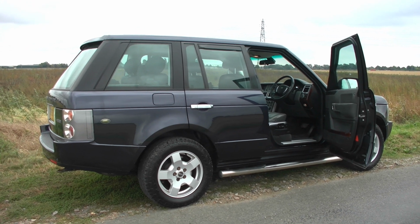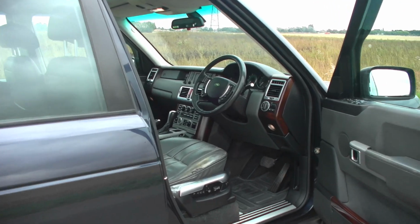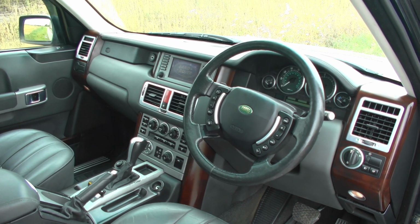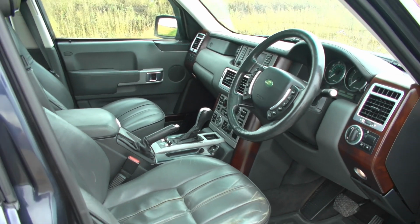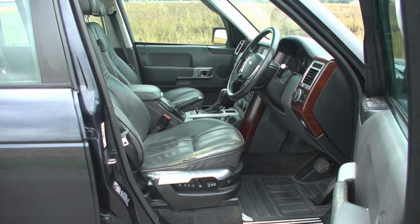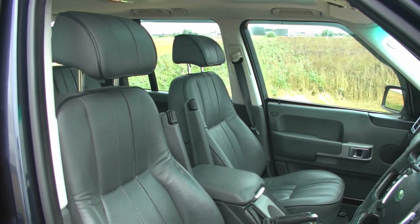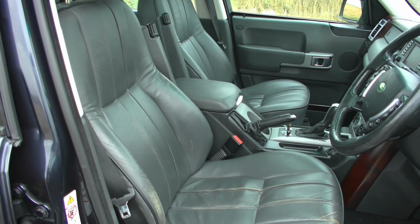Moving on to the interior of this Range Rover, as expected, a very pleasant place to be indeed. Incredibly luxurious, incredibly comfortable, and a real commanding viewpoint and driving position as well. As you can see, naturally a few areas of wear, but taking into consideration the age and mileage, it has evidently been looked after throughout its life, and all in all, very nice condition for the age and mileage of the vehicle.